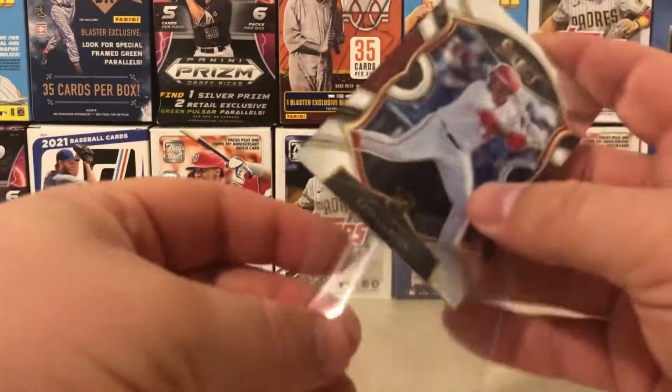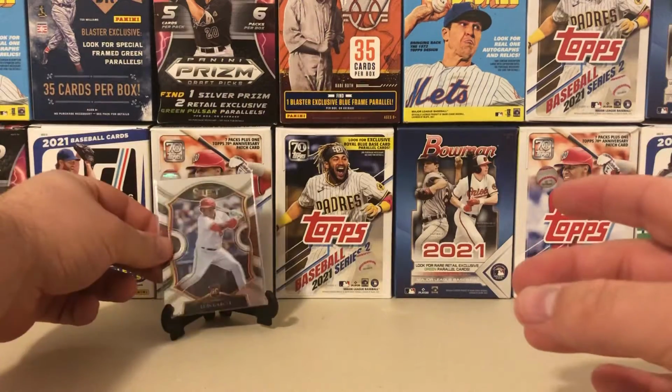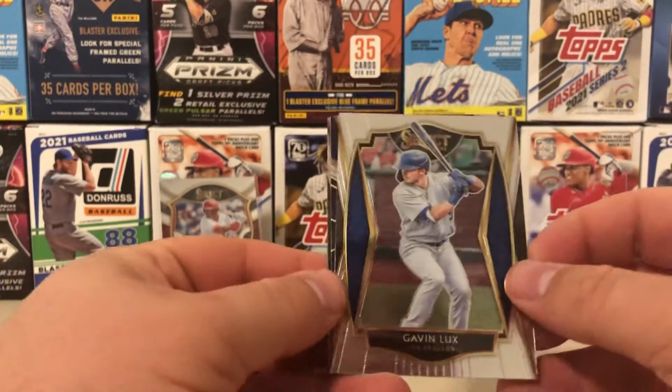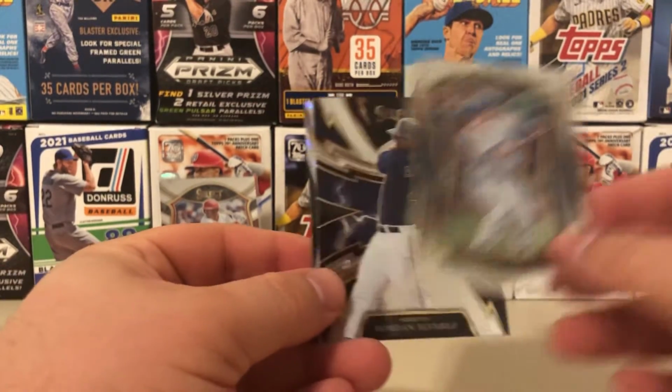Don't think he's done a whole bunch with the big club this year. But he's a nice rookie, big upside. I think he's only about 21. But yeah, I'm a little more partial to Chrome and Donruss Optic and then those sets.